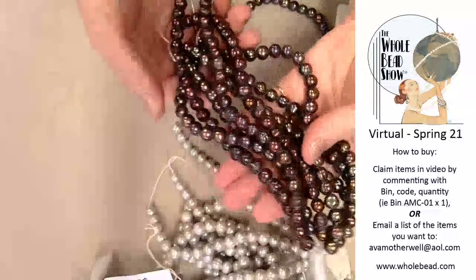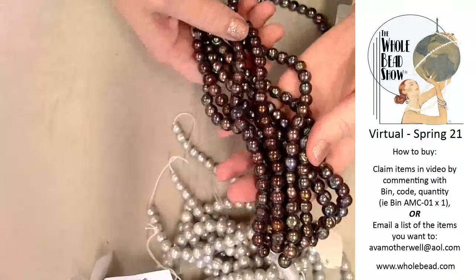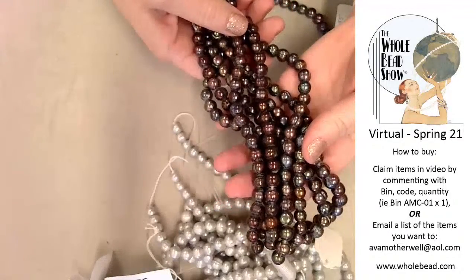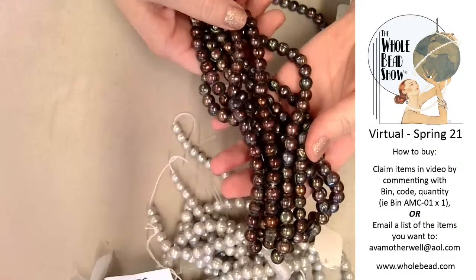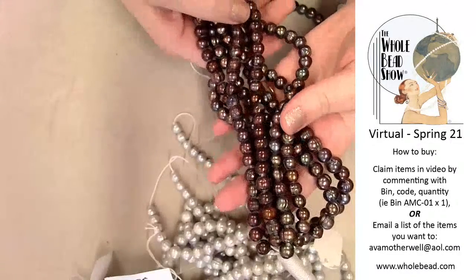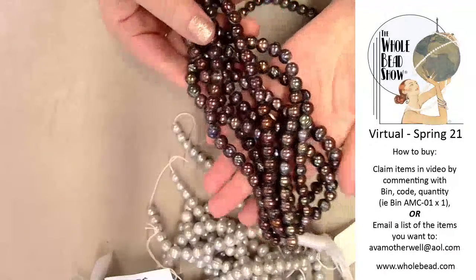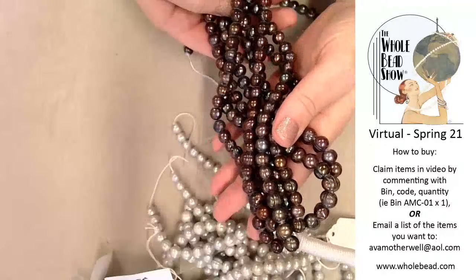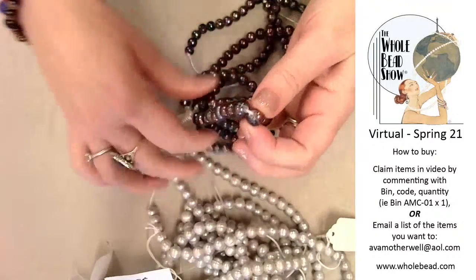And then we have that same bead in the peacock. The peacock is going to be TA35 peacock. These are $5 a strand, and they're 8.5 by 10 millimeter. And these are the large hole pearls.